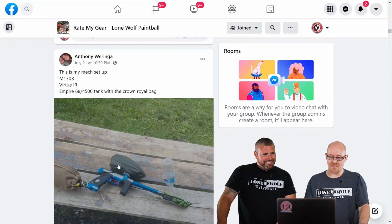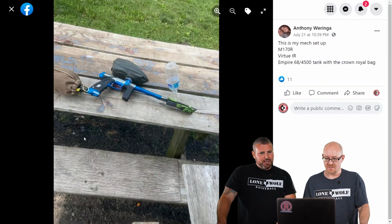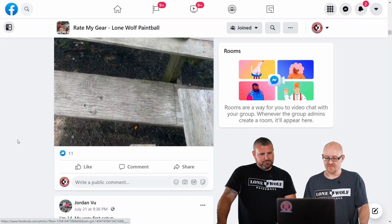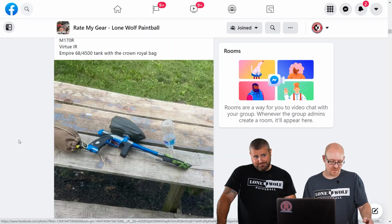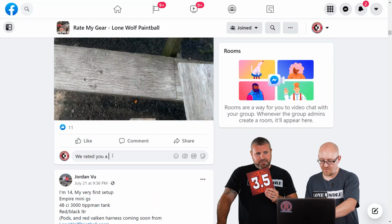Anthony, this is my mech setup. M170 and a big-ass table. And a water bottle that's empty, upside down. Stay hydrated. That's right. Tank with the Crown Royal bag. Doesn't match, though. Anthony, I guess I'm visiting 3-5 land again. Sure. My flight got delayed.